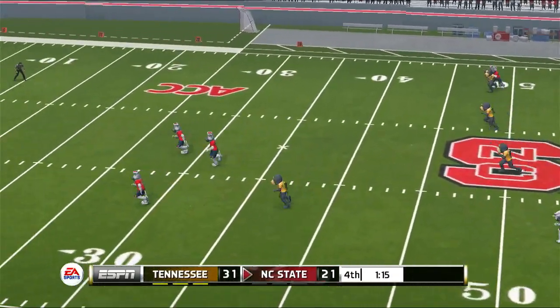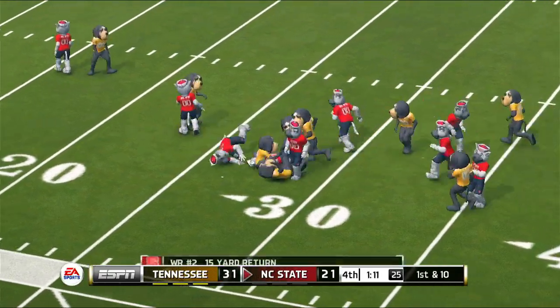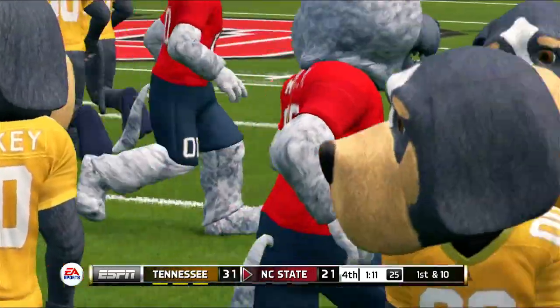He gets it away, and this is a really nice punt. And down he goes at the 29-yard line. That's how we do, D. That's how we do. They don't want to know. They don't want none of this.